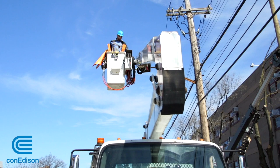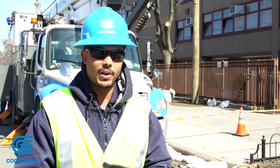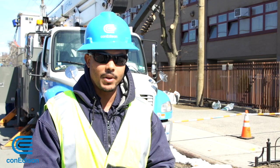So being out of power for a day, for an hour, let alone a week, it's not going to be easy. I live in the Bronx, right here in New York City, and when I'm beefing up the system, making it more reliable, restoring power, I'm not just doing it for strangers. I'm doing it for my friends, for my family, for my community. And I definitely want to get them back in lights as soon as possible, as safe as possible.